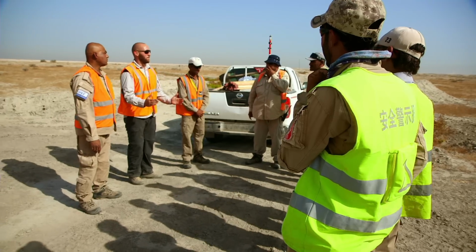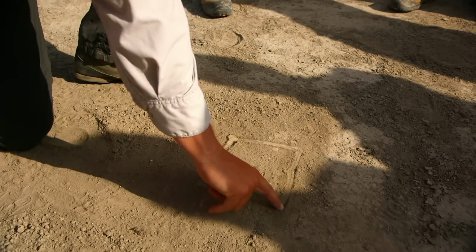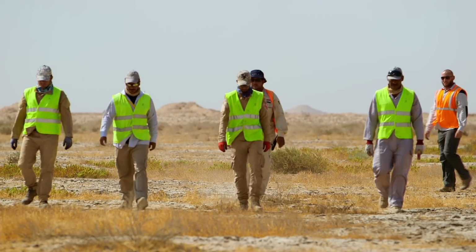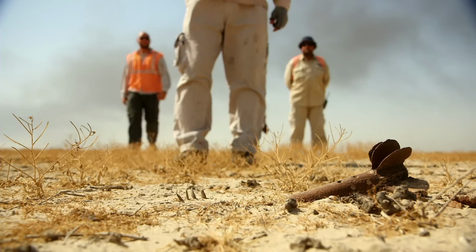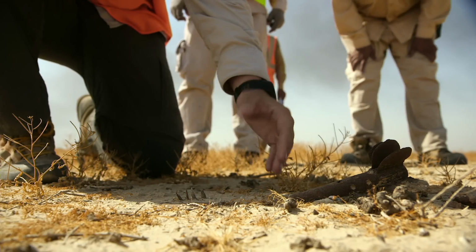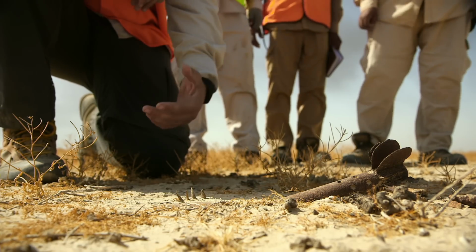Okay, so what we're going to go for is a visual search, 50 metres by 50 metres. Clearing an area of battlefield they know isn't mined, they start searching the surface for ordnance. Stop! Finds come fast and often. So here we have a mortar. At the moment I can't see what type of mortar it is because it's partially buried.